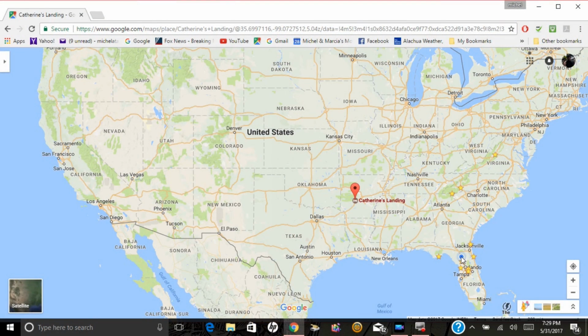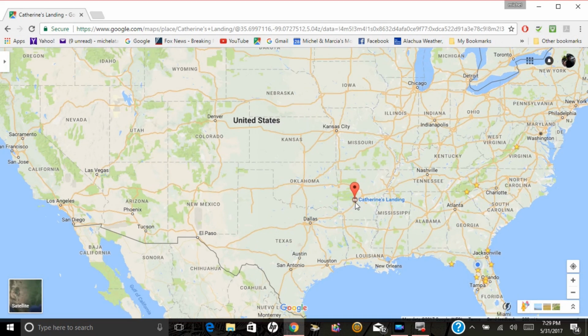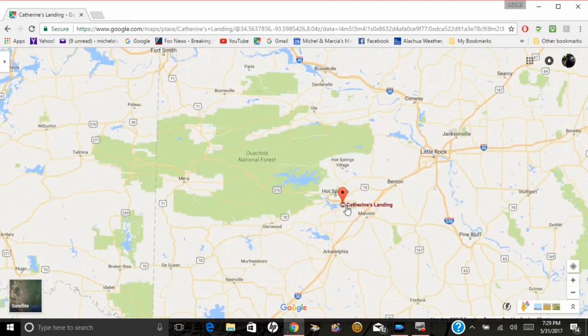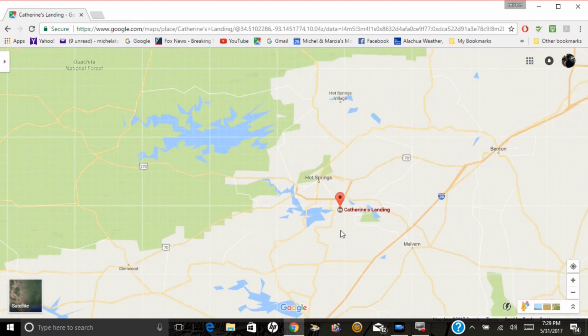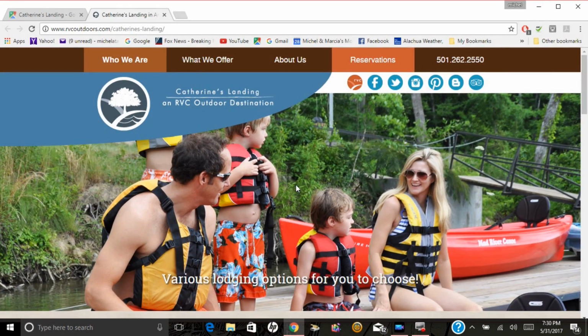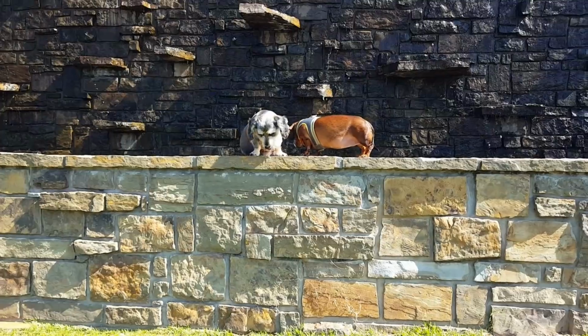Here we're in Alachua, and we took all kinds of roads, and we ended up over here in Arkansas. This is Catherine's Landing right here. Get a little bird's eye view of it. And I tell you what, this campground is nice. Be sure to check out their website like we did before we ever left.